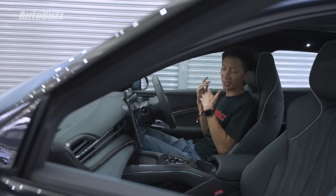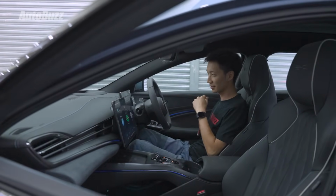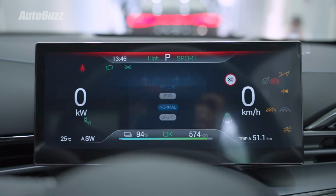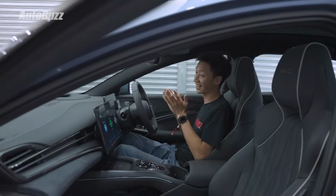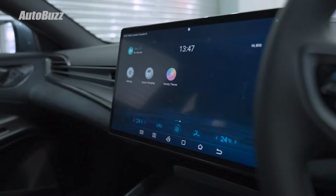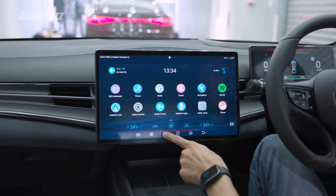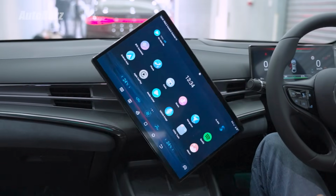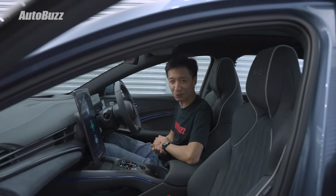The first word that comes to mind upon getting inside here, to me at least, is premium. I like how the digital meter looks, everything is clear, it's crisp, and then you have these oversized displays, my goodness. Some people have laptop screens that are smaller than this. And of course, just like the 803, you can rotate it as well. You can say it's a gimmick, but definitely a very cool one.